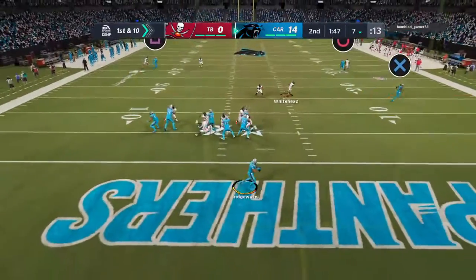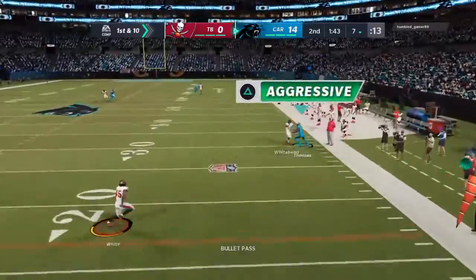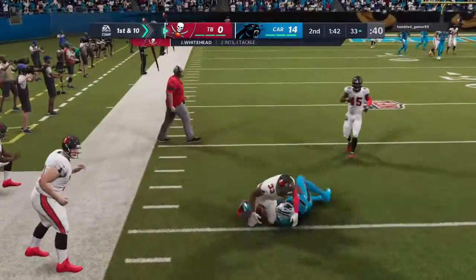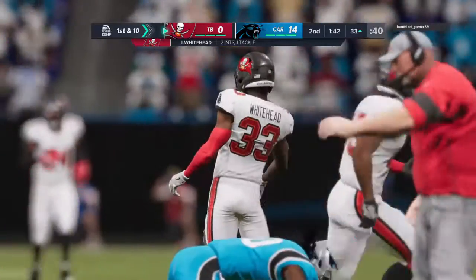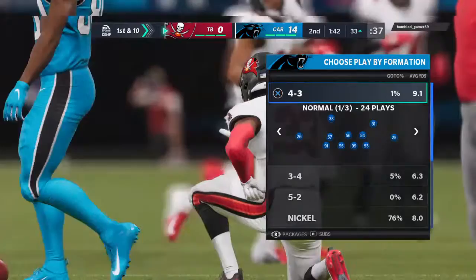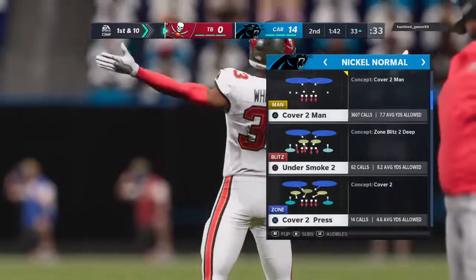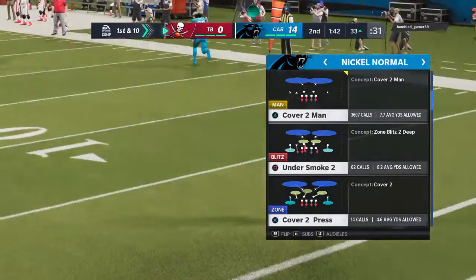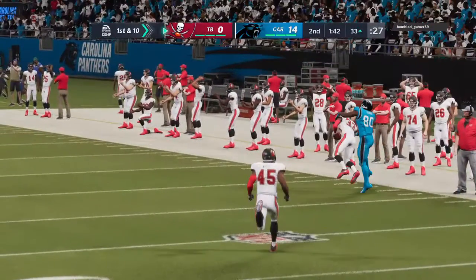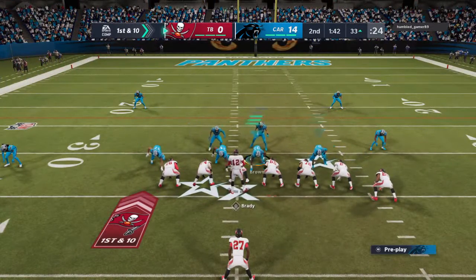Bridgewater on first down. Flushed out right. Is this intercepted? It is. It's intercepted. Picked up by Jordan Whitehead. And they have the football and will set up shop at the 33-yard line. So they'll come up 1st and 10 now from the 33.